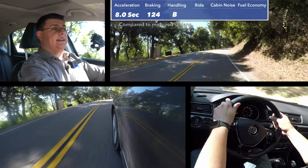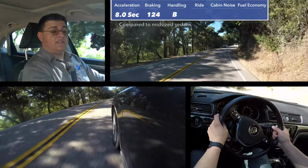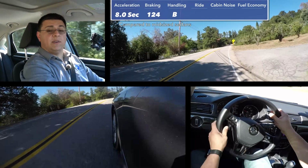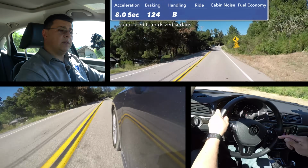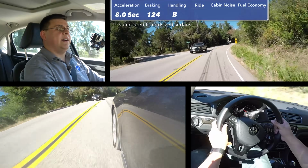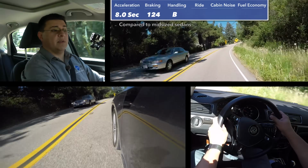Handling feel and overall handling ability is good for this category compared to vehicles with like tires on them, but you will definitely find better handling scores in top-end trims of the competition or top-end trims of the Passat, because again, top-end trims will get the 235 width tires. It's going to handle much better than the model that we're driving.